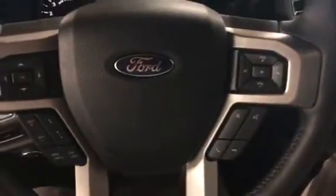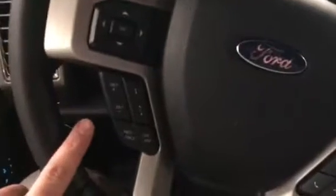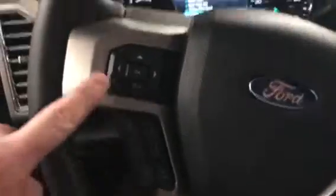All really cool features. On the steering wheel itself, over here you've got your phone, your Bluetooth, your cruise control with the adaptive gapping distance if you'd like to be extra close to the people in front of you or a little further back for that adaptive part of it.